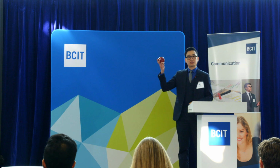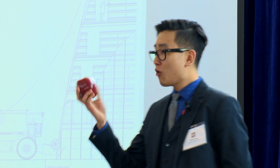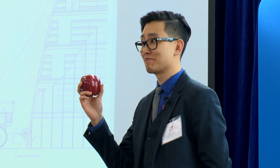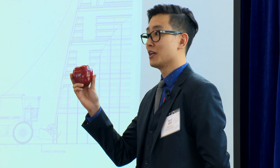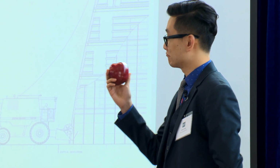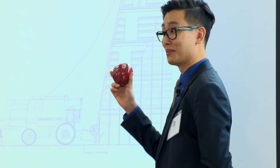Take this apple, for instance. I'm sure everyone here has had an apple in the last week or so. How old would you say that apple was from the day it's been picked? 9 months? 11 months. The average age of an apple at a grocery store. It looks quite good for an apple that's nearly a year old.